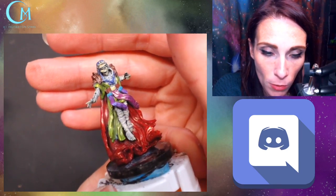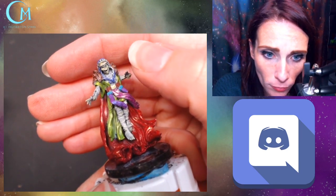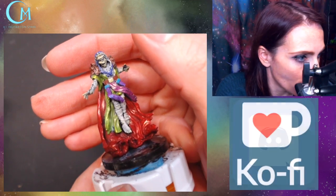Now I'm going to do the black on her hair. I don't know, I just kind of feel like black's going to be a good color for her hair.